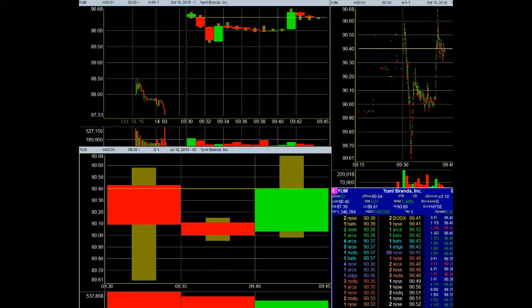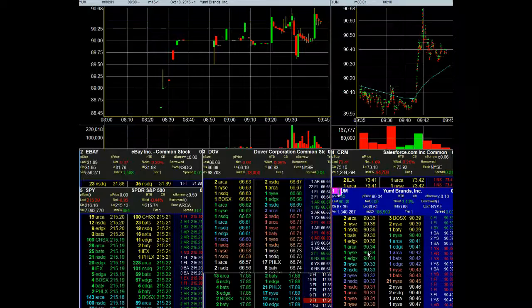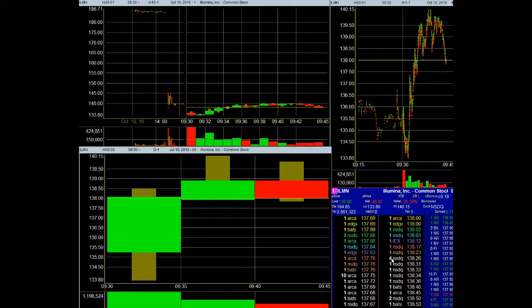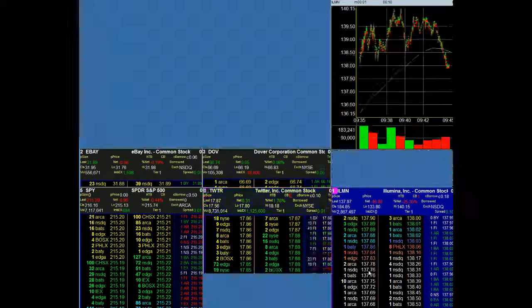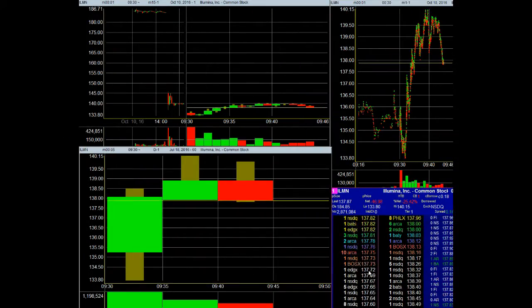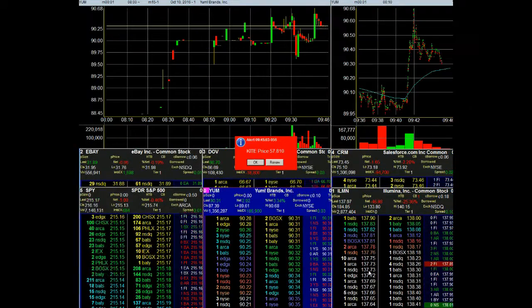And Yum seems like it's not moving any higher. It's probably going to come back down. And Illumina did go down more from where I wanted to get in, but you saw how I got closed out first, so I didn't do it. But if it does pop back up around the area, I'm going to look to short it.